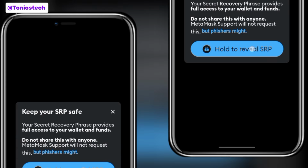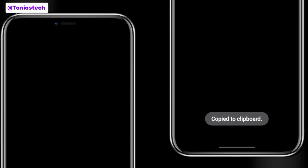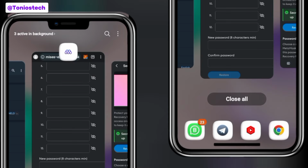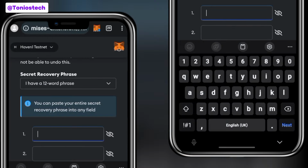So once I type it in, that is basically it. I'll hold down this button to reveal my seed phrase, and you can see my seed phrase is now displaying on my screen. So all I do is copy it to my clipboard, then head back into my Brave browser. Remember, my MetaMask extension is already displaying on the page, and all I simply have to do is scroll down, and I'm going to be pasting it in.